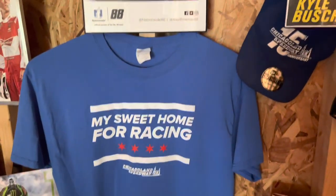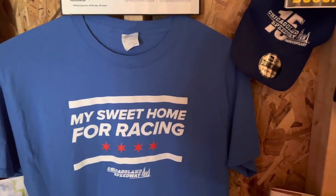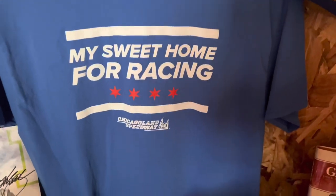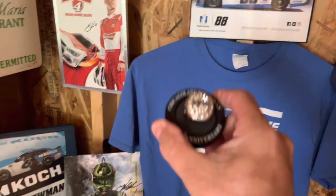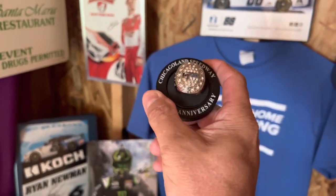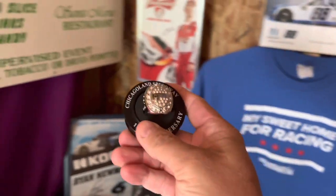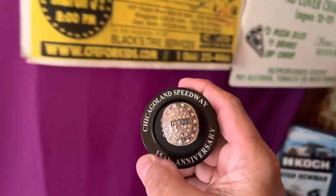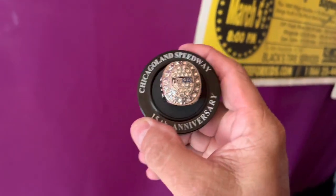And right here, a couple of years ago, Chicagoland Speedway was kind enough. They sent me a t-shirt, they sent me a hat. But they also sent me this absolutely beautiful ring. It will not do justice. I'm going to try to get it in some better light. It is a beautiful ring. Let's see if we can get a closer look on it.